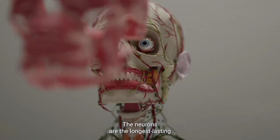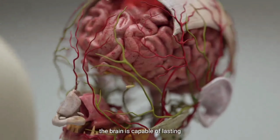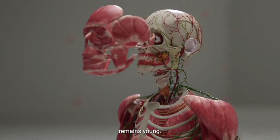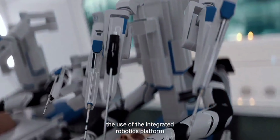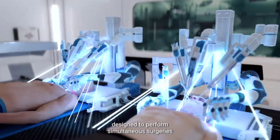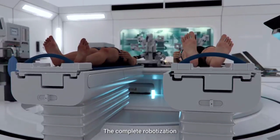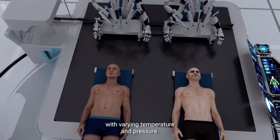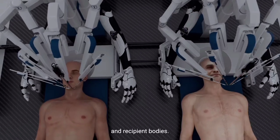The neurons are the longest-lasting functional cells in the human body, and according to our estimates, the brain is capable of lasting several hundred years provided that the rest of the body remains young. The BrainBridge concept involves the use of the integrated robotics platform comprised of two autonomous surgical robots, designed to perform simultaneous surgeries on two bodies side by side within a single setup. The complete robotization of the process allows for the surgery to be performed in an environment with varying temperature and pressure. The procedure begins by preparing the donor and recipient bodies.